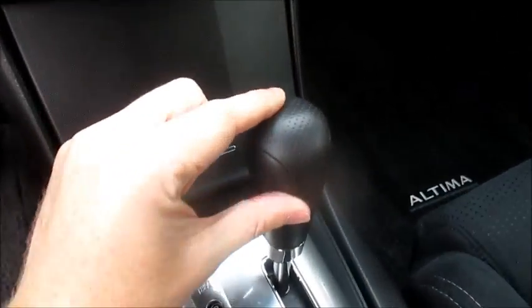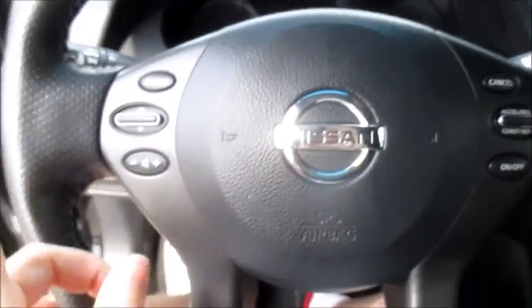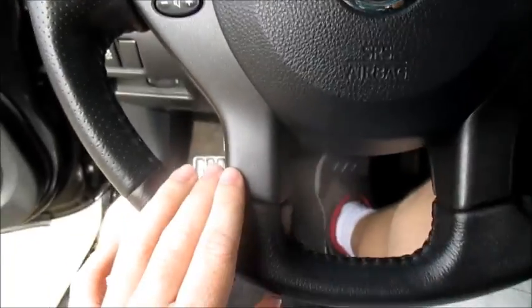The steering wheel is leather wrapped. Same goes for the shifter knob. It does have kind of this perforated texture to it, which does add a nice little touch. Perforated leather inserts here at about 9 and 3. And of course, you have all of your typical controls. You have your cruise control, and you also have your radio buttons, including your volume control.